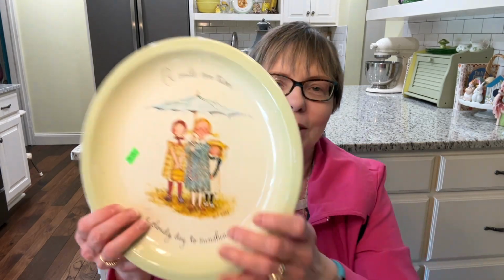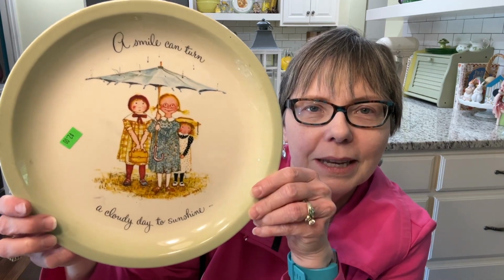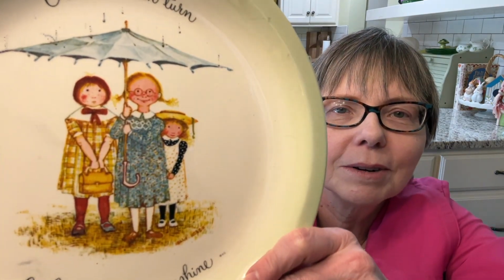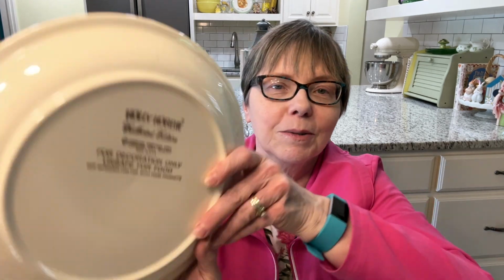I found some Holly Hobby stuff. Look at this adorable plate. I'll read it to you in case you can't pick it up. It says, "A smile can turn a cloudy day to sunshine." Look at these 3 little girls, how sweet they are. On the back, it says Holly Hobby Collector's Edition. It's by American Greetings, and it was made in the USA for decoration only.